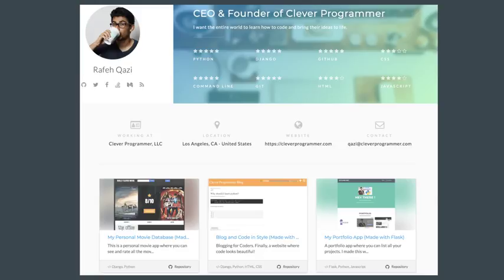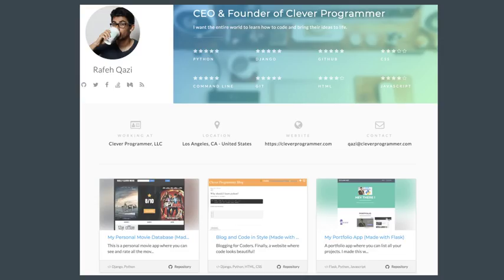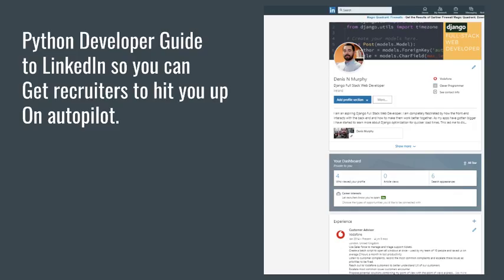All right, so this is an example of what your portfolio should look like. Let's move on. You should also get a LinkedIn. Once you create those types of apps that I've shown you, and once you create this portfolio as well, you should have a LinkedIn so you can get recruiters to hit you up on autopilot. Here's an example. This is not the full version, but here's most of the example of what your LinkedIn should look like.